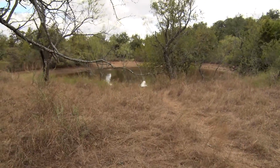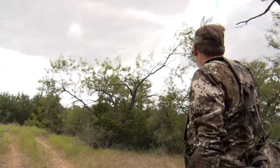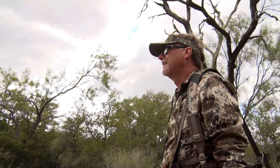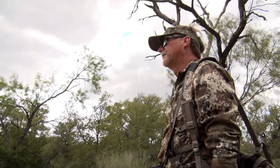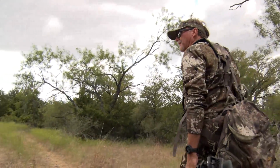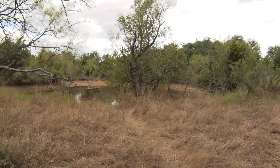You can see the pond right there. You can tell it's pretty low. There's a creek that kind of runs down along that side. You can see all the oaks, and you'll be able to watch acorns fall tonight, I'm sure. There's gonna be a lot of them, but you can tell the drought we're in here, where we're hunting today.